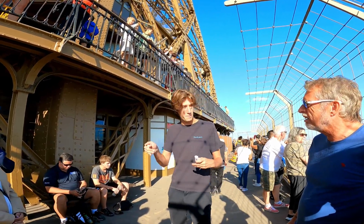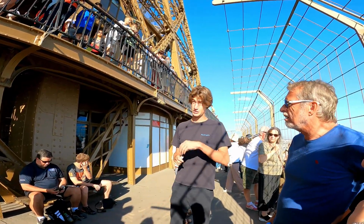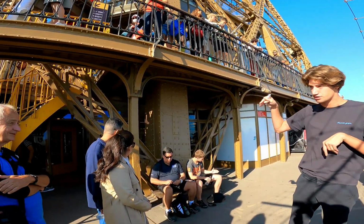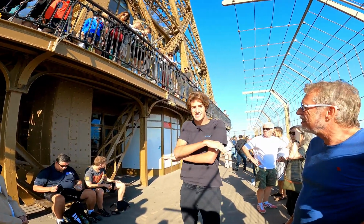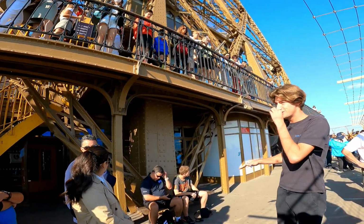But actually, we are painting the Eiffel Tower again for the Olympics next year, right? So that's the new color, as you can tell. It's supposed to be gold, like the golden color. Everybody hates it in Paris. We all think it looks like poop. Everybody hates it. So you guys can be honest.